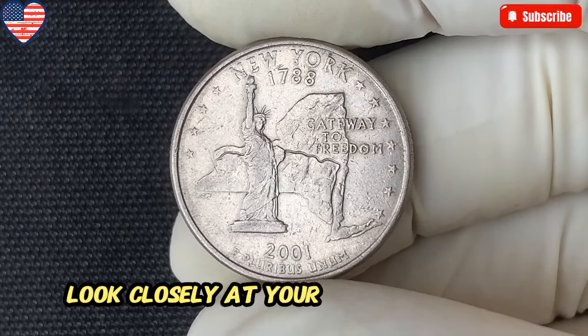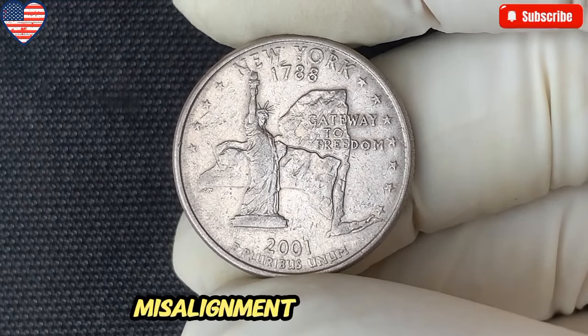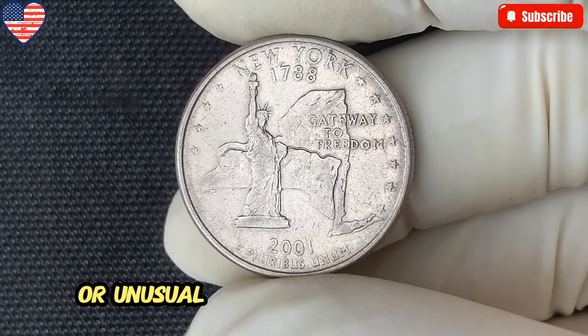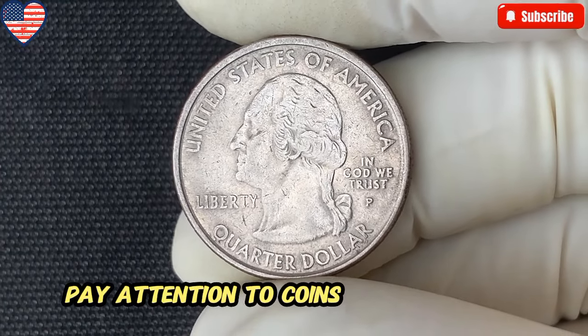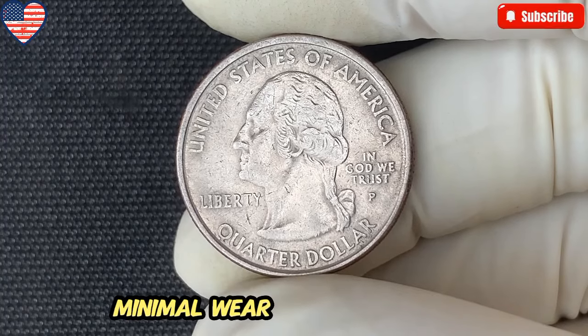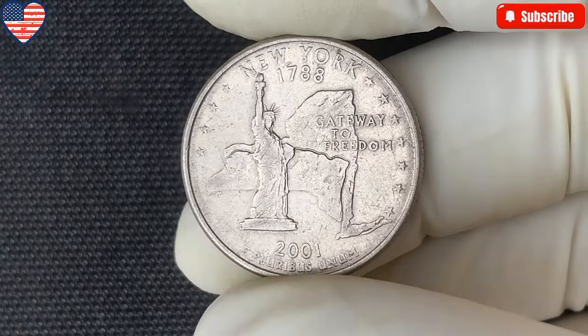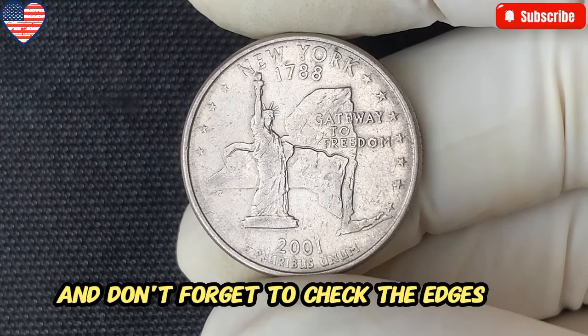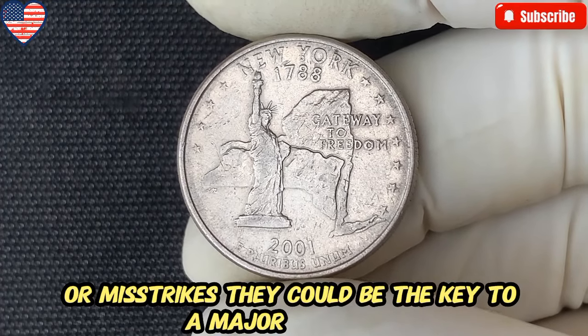Look closely at your quarter using a magnifier. Check for doubling in the letters, misalignment in the strike, or unusual shapes and cracks in the coin's surface. Pay attention to coins with a strong luster, minimal wear, and sharp detail. Those are the ones with the highest potential. And don't forget to check the edges for signs of planchet errors or misstrikes. They could be the key to a major discovery.